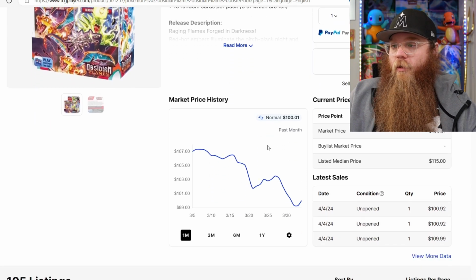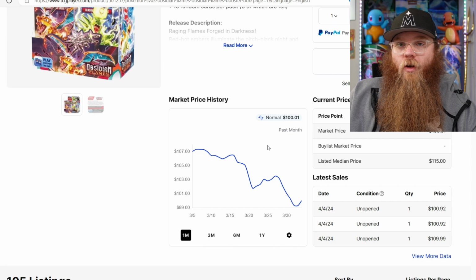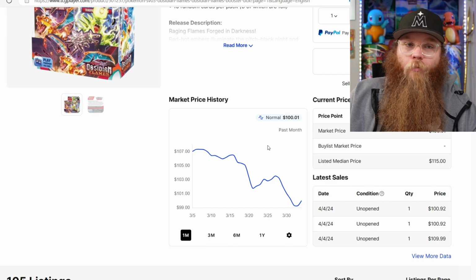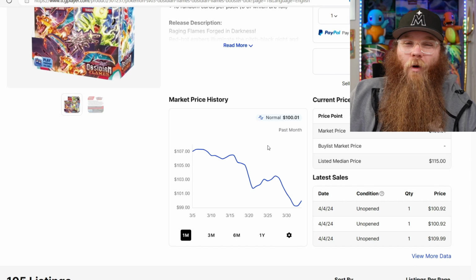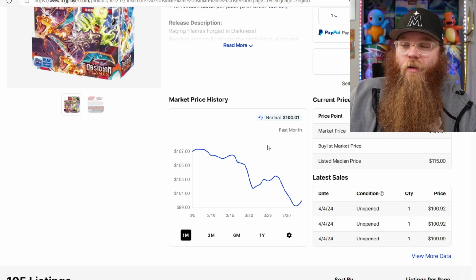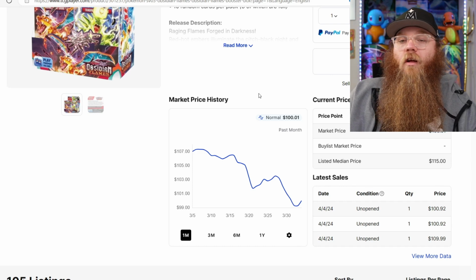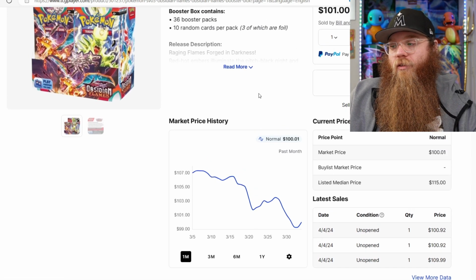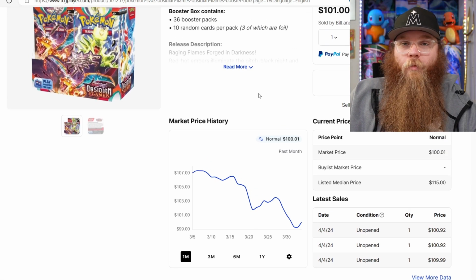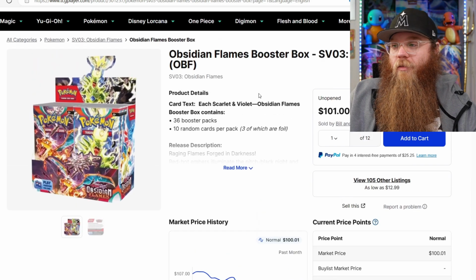Obsidian Flames. It's not a terrible set also. It's probably, in my opinion, the second worst set behind Twilight Masquerade maybe, but we still don't know the other half of that. But it's just not a lot in it, and the Charizards are okay. It just doesn't have a ton of illustration rares and special illustration rares compared to the rest of the sets.